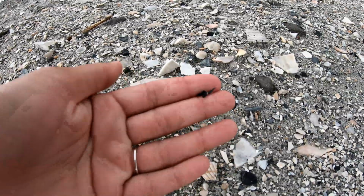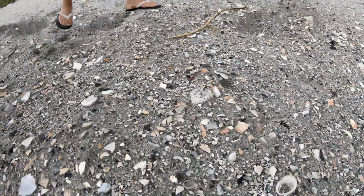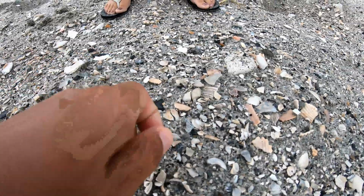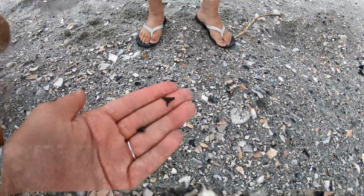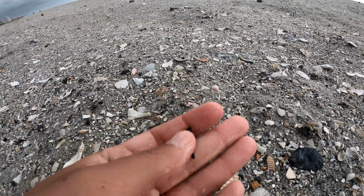There's one right here too. Yeah. Right up here in front of him. That's it. A shark tooth. That sure is. I didn't bring my glasses. Oh, it's broken off.